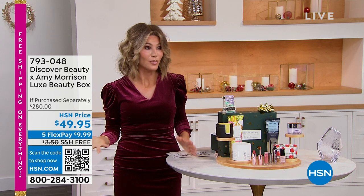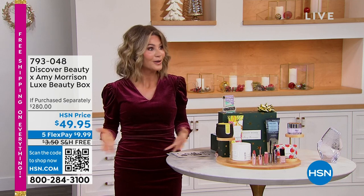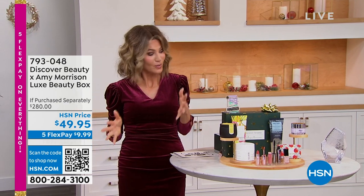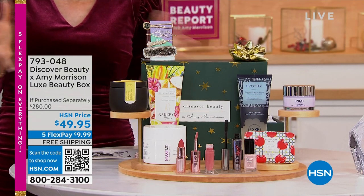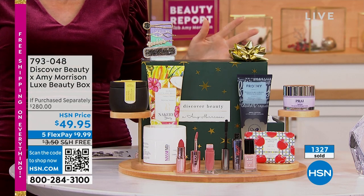I've been working on this since last year, to put together a beauty box. So my buyer and a lot of our planners got together and asked, what are your favorite beauty items? So I went ahead and put together my list of faves. And I can't believe they were able to do it. This is the Luxe Beauty Box. This is unlike any other beauty box we've done.